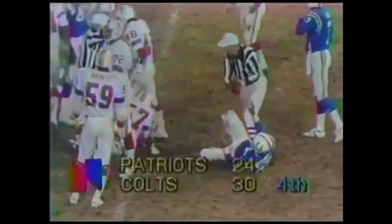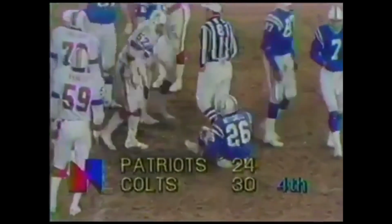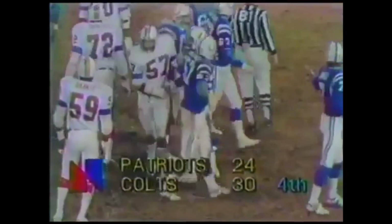Mitchell. And the Patriots there to greet him. Raymond Sugar Bear Hamilton, the 250-pound nose guard, along with Mel Lunsford. 1:44 left. New England spends one of its timeouts.